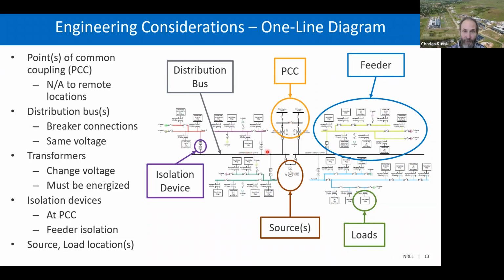It goes to this distribution bus, and then from this distribution bus, it'll go to a feeder here, and frequently through a transformer once it gets to the feeder, and then from the feeder, it'll go and feed loads. Well, actually, no, here's where the transformer is. So those are some components that you'll see on a single line diagram.